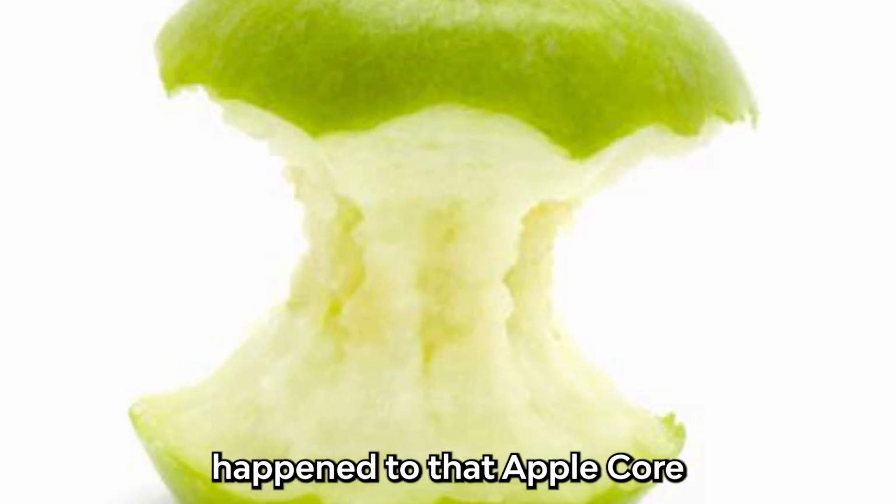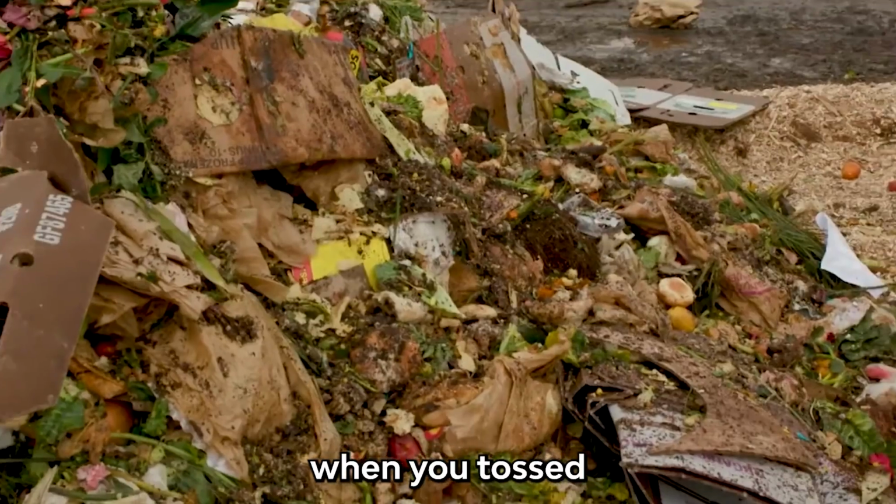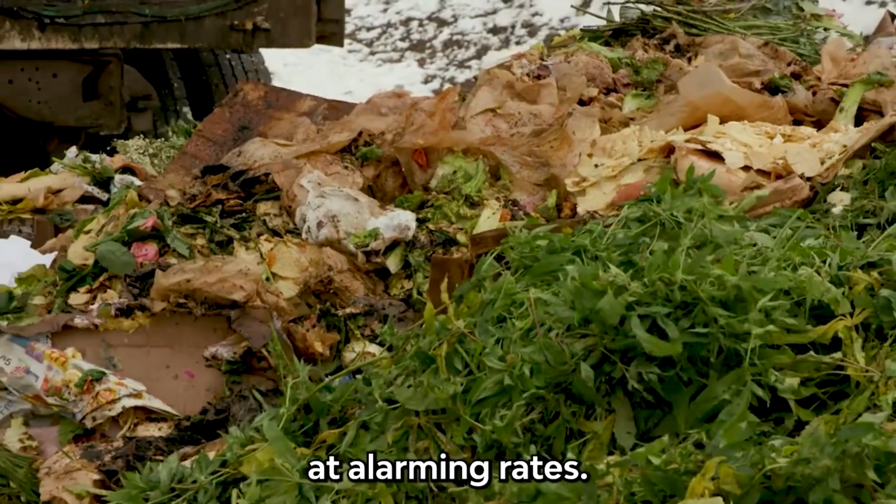Have you ever wondered what happened to that apple core after you were done with it? Probably not. I mean, who does, right? Well, when you toss the apple core into the trash, it joins a massive pile of organic waste that fills up our landfills at alarming rates.